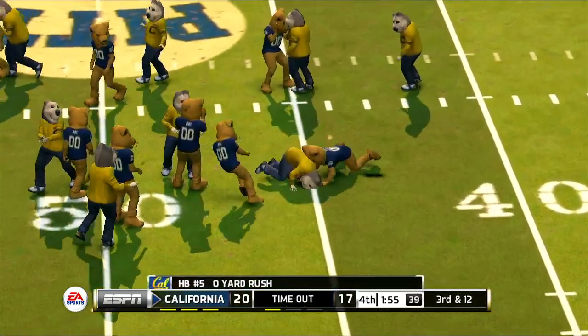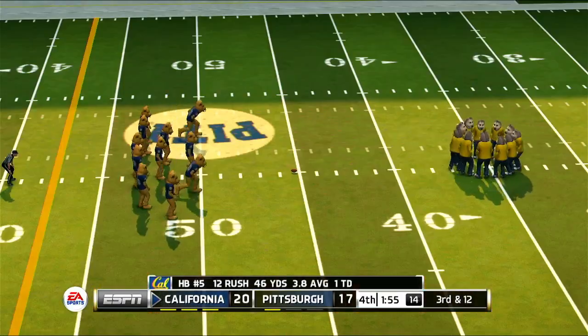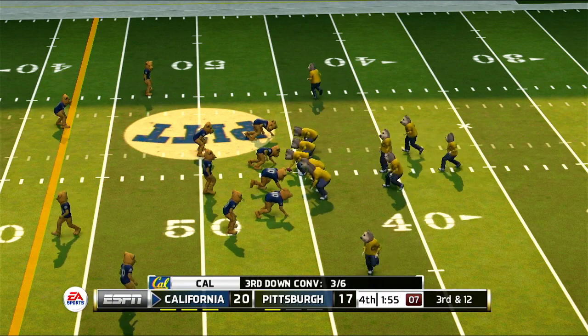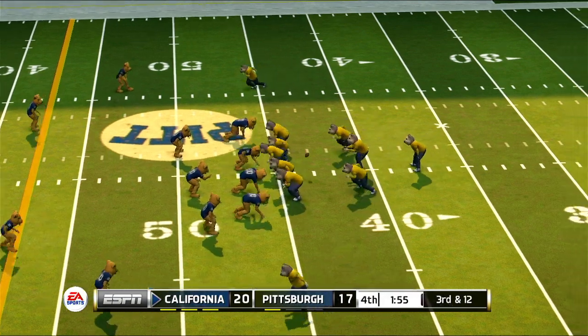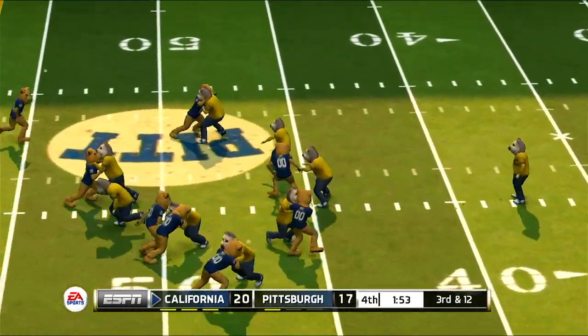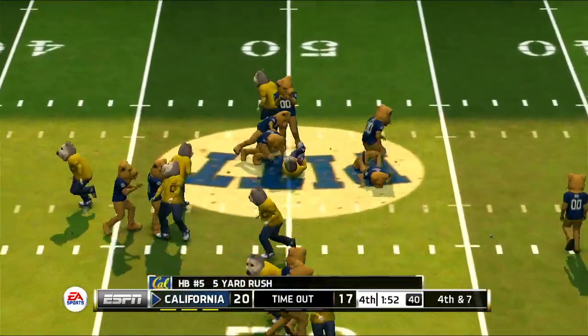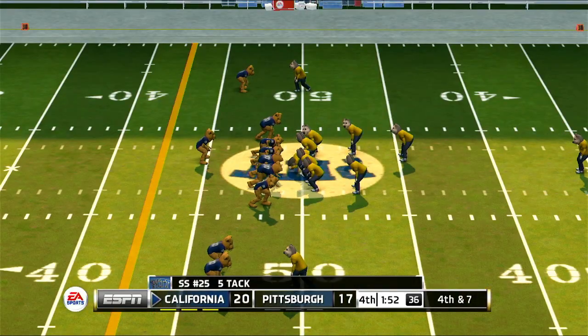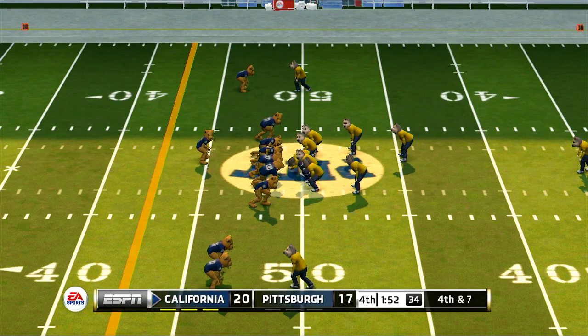Hand off, and he's met immediately. And the linebacker comes up and makes a big stop. This is textbook. This is how you're supposed to play against the run. Third down, and they need to get it inside the 43. The Panthers using their third and final timeout. That's a nice run, but it's short of the first down. Good play by the defense to stop them just short.